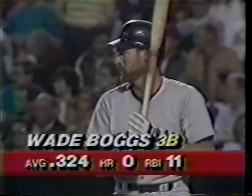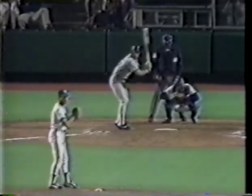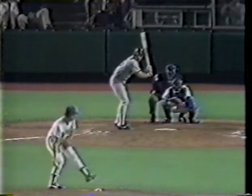The RBI, number 20 for Barrett. He leads the club. Tied for the team lead now with Evans. I know one thing, Barrett had a pretty good teacher in watching Baylor for a year and a half, but if that's the case, Greenwell's learned the trick pretty well this year, too. Boggs is 0 for 4 tonight. And level on the count, 1-1.